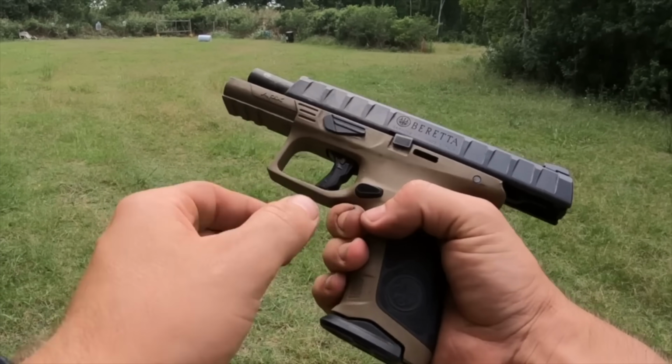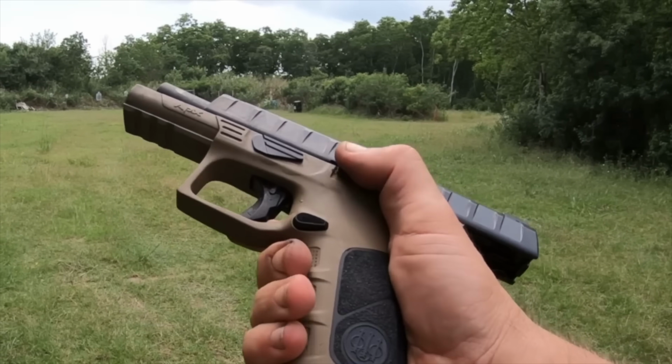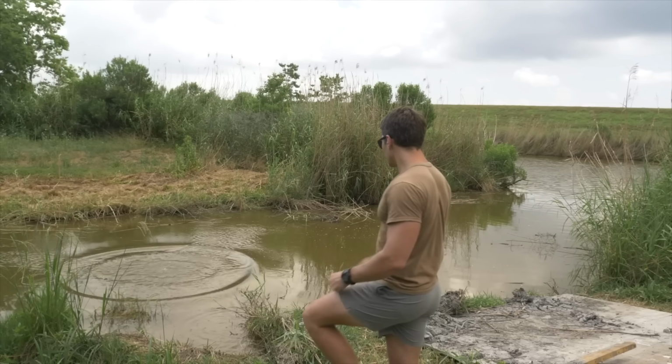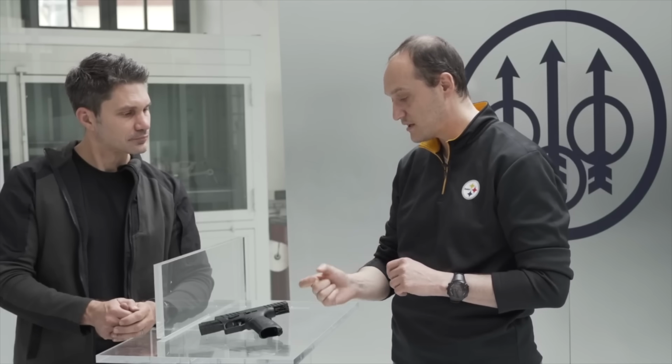The original APX, known affectionately as the Tactical Toblerone, already had a reputation for incredible reliability and even survived a TFB-TV torture test. But the updated APX-A1 is a cut above that. I spoke with the gun's designer, Giovanni Prandini, who told me that the APX-A1 was designed in cooperation with the Brazilian Armed Forces, who wanted a gun that could function reliably after 10,000 rounds without cleaning, a feat that they accomplished with the APX-A1 incredibly.